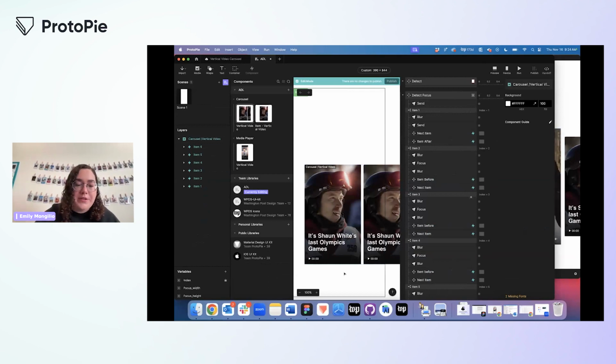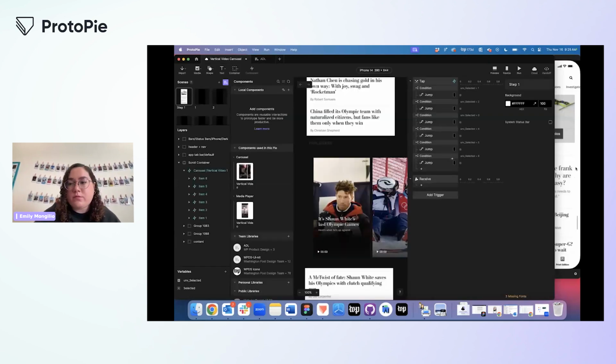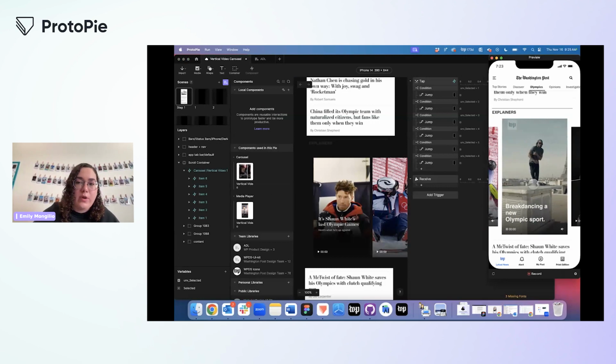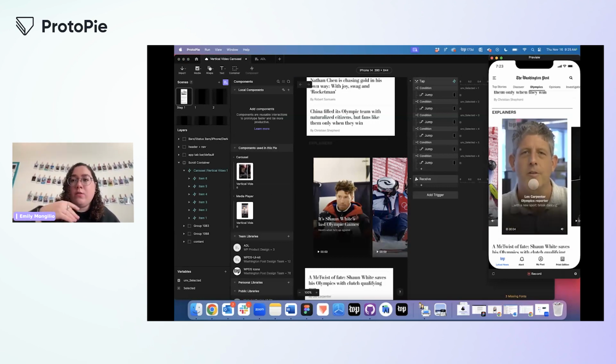By creating this carousel item, it makes it really reusable and also allows us to swap in different videos and thumbnails. Now that I have this item, we're able to build out a whole set, create a series. Within that, it will paginate, so that ProtoPie will count and tick along as you go through each video. It'll know that you're on video 1 versus video 2 versus video 3. That's important because when you click in, it'll reorder the videos you'll be swiping through.